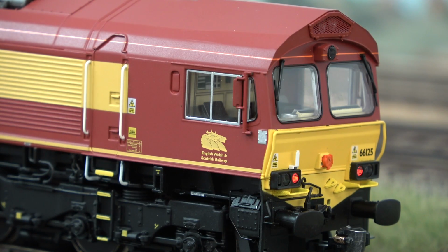The only criticisms I can come up with are the presence of a driver wouldn't go amiss in the cab. It does look a little bit empty in the front of that thing.